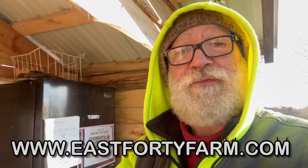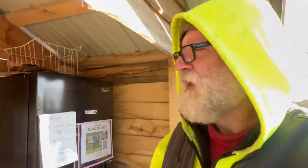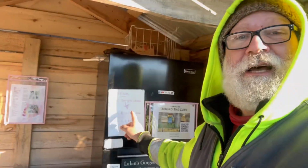And if you're here to pick up an order, because you can pre-order online at www.east40farm.com or www.lakensgorgescheese.com, you can pre-order and come and pick up here, and it'll either be in the fridge or be held in the larger cooler inside the commercial kitchen, in which case you have to notify us. And there is a sign on the board that says for self-service, honk or text or call. But go back to Neil's theorem number 57, nobody reads.